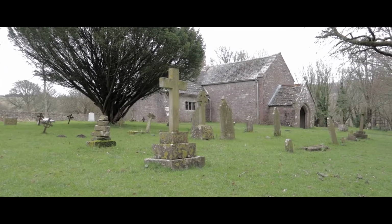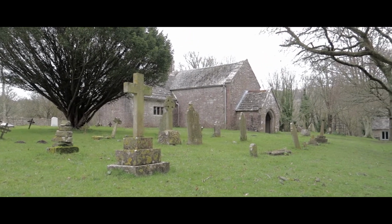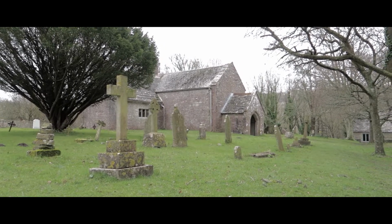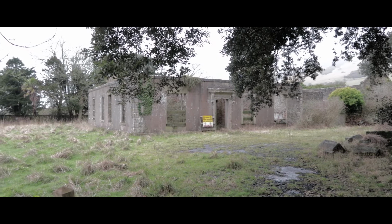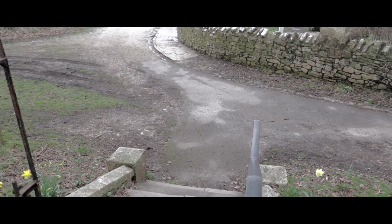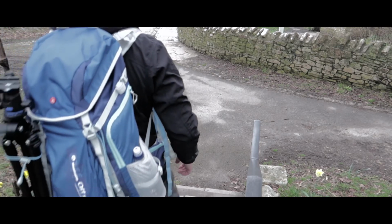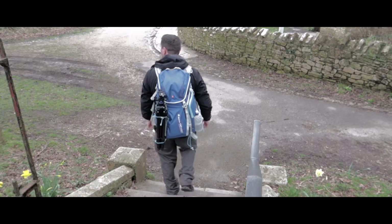It wasn't long before we came across the church. As you walked in, you got this sense of eeriness of this ghostly village. As we walked through the village, I noticed the old schoolhouse. We headed towards it.